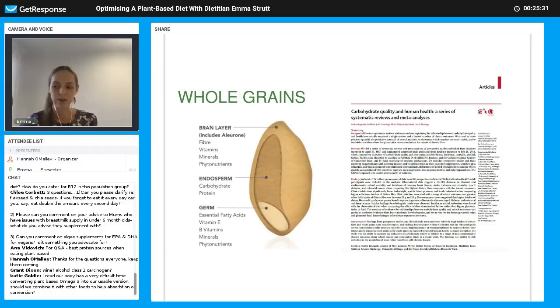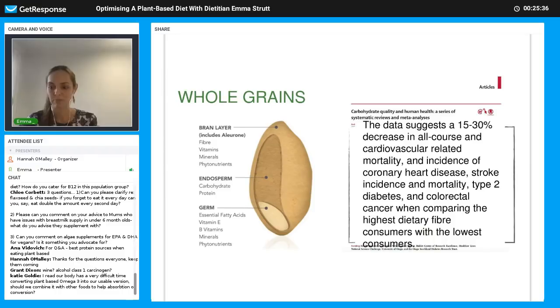It reviewed about 135 million human years of data. What did it find? The findings suggest a 15 to 30% decrease in all-cause and cardiovascular related mortality, reduced risk of heart disease, stroke, type 2 diabetes, and colorectal cancer when comparing the highest dietary fiber consumers with the lowest. So plant foods, including whole grains, are carbohydrate-rich foods, and that's where you're going to find your fiber. So please do not fear carbs.